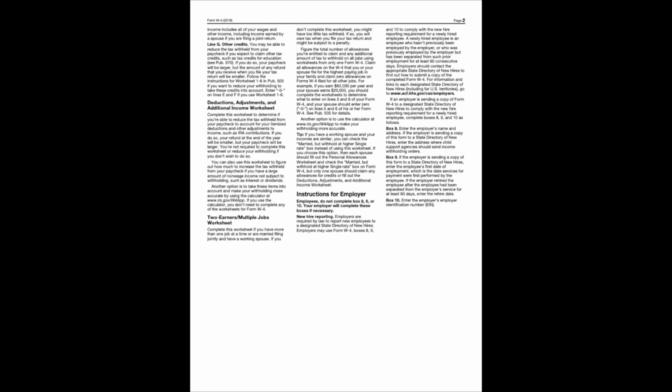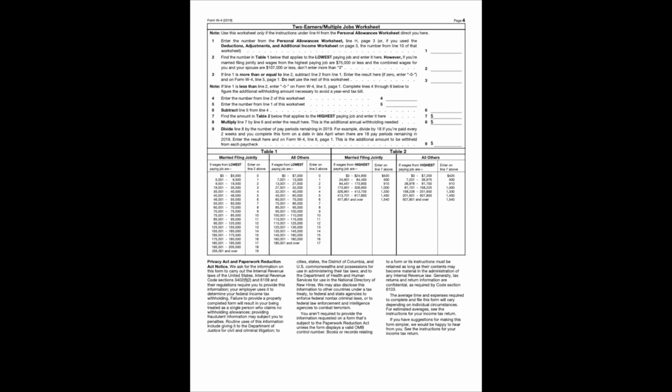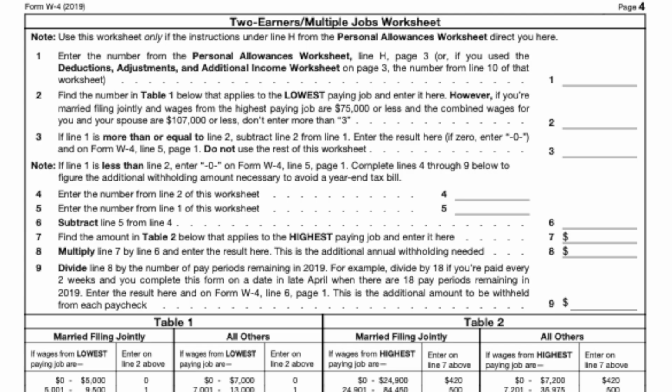And if the last time you filled out a W-4 was prior to 2020, you probably remember going through having to answer a series of questions and putting a number in the blank based upon the answer to that question. Well, that number represents the total amount of deductions or withholdings that you'll be claiming, and the higher that number, the less amount of taxes will be withheld from each of your paychecks.